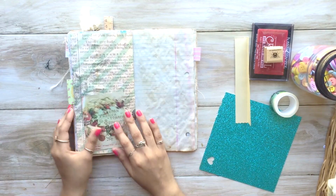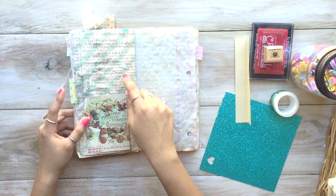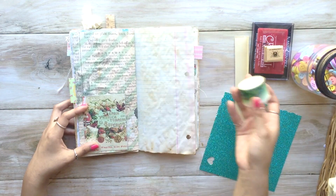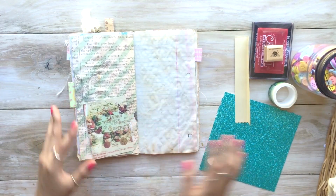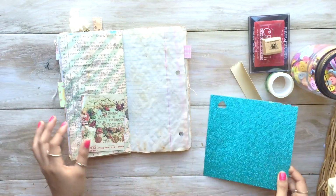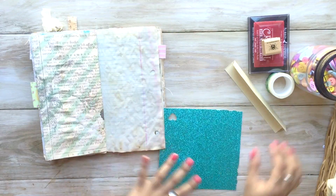I think I will do this page because if you look at the colors on this page, it's a lot of greens and reds, and I have some green and red here. The only color that will look really weird is this teal aqua color from the glitter paper, but I mean, I can bite the bullet. So now comes the hard part.